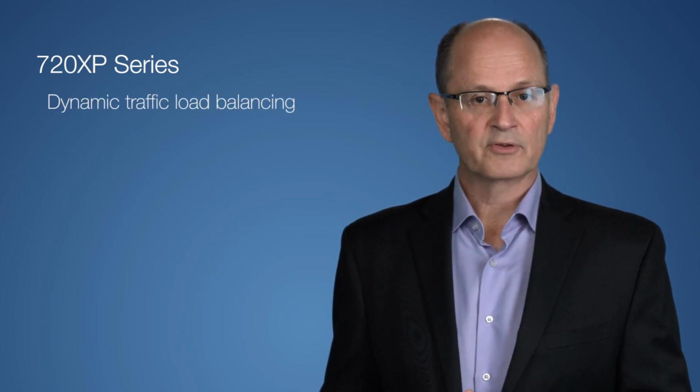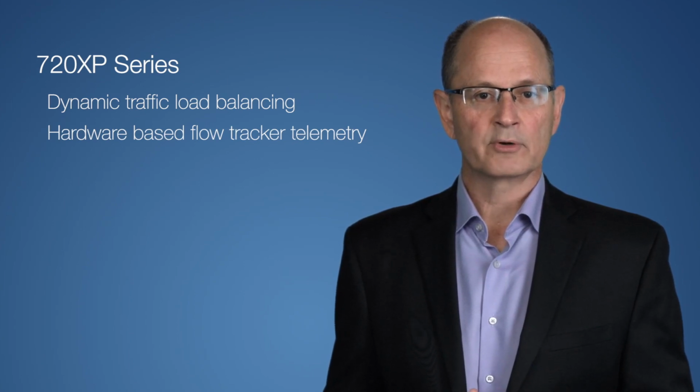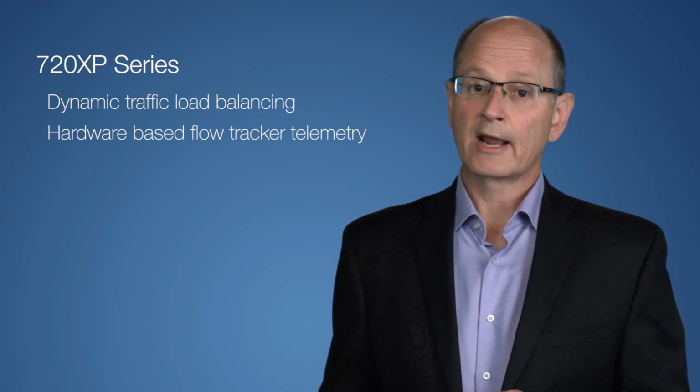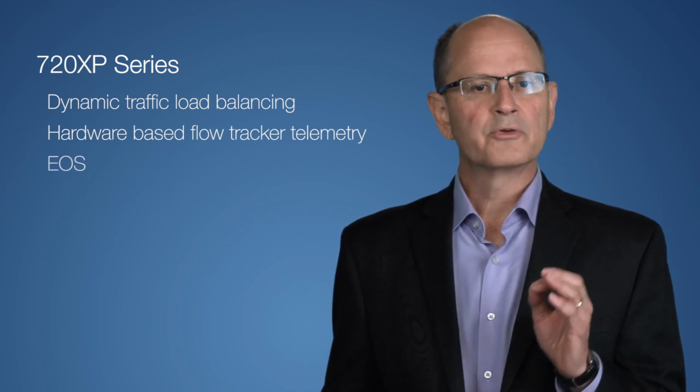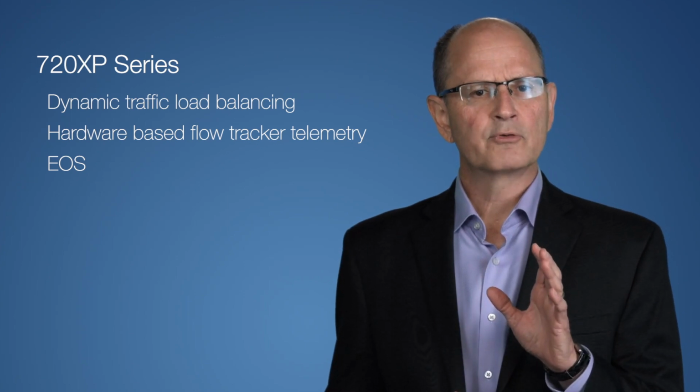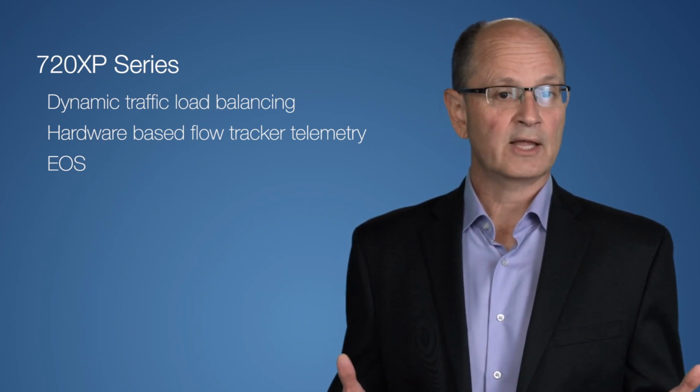Using a state-of-the-art X3 packet processor, the 720XP series supports dynamic traffic load balancing and hardware-based flow tracker telemetry, providing real-time information of user, infrastructure, and IoT device workflows. Arista's single binary EOS provides a cognitive management plane that transmits telemetry to open monitoring solutions like Arista CloudVision.